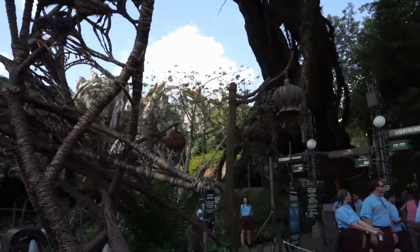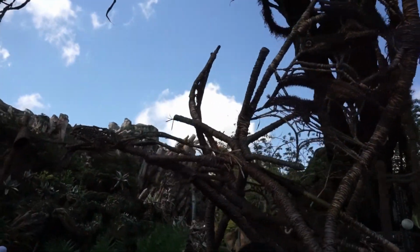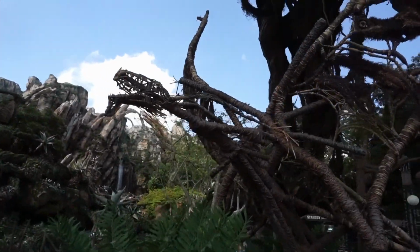Remember how before I mentioned there are two different wicker sculptures at the entrances to the rides? I already showed you the Shaman of Song over by Na'vi River. Now I'm going to show you the Banshee. Over here, right at the entrance to Flight of Passage, you'll see this giant wicker Banshee sculpture.